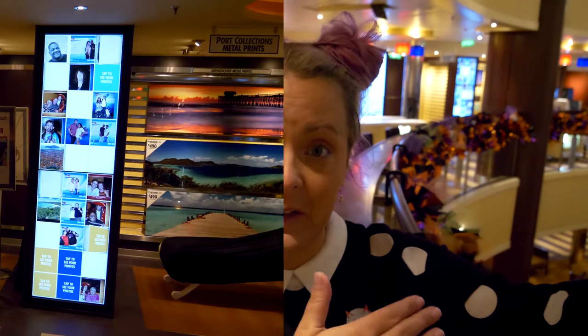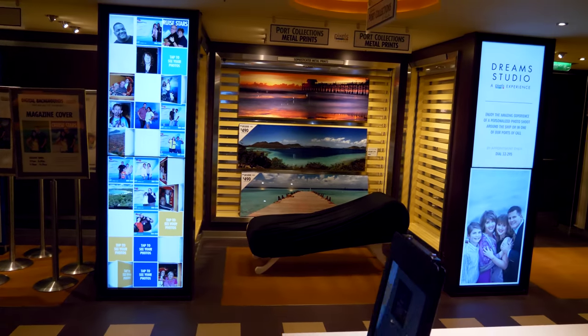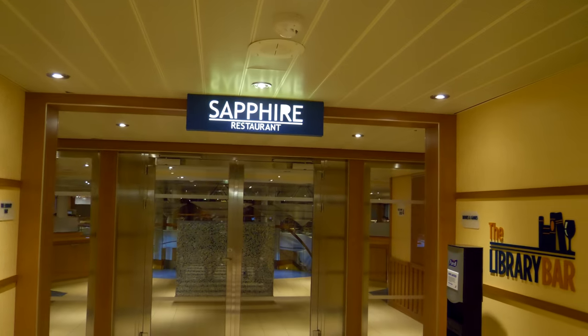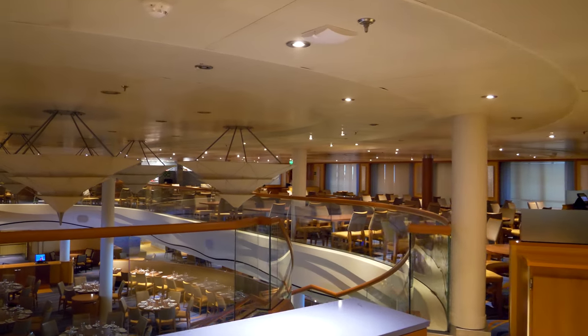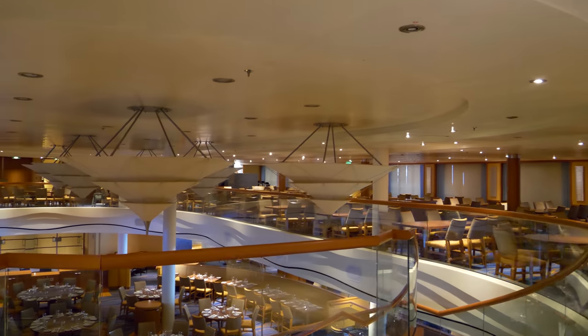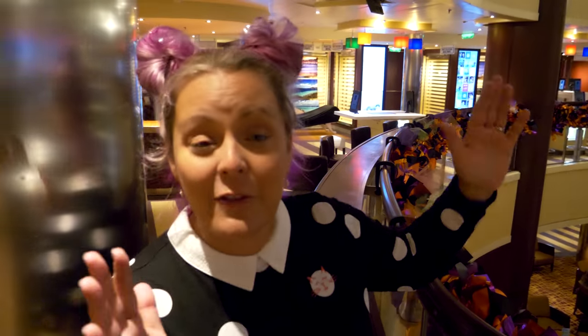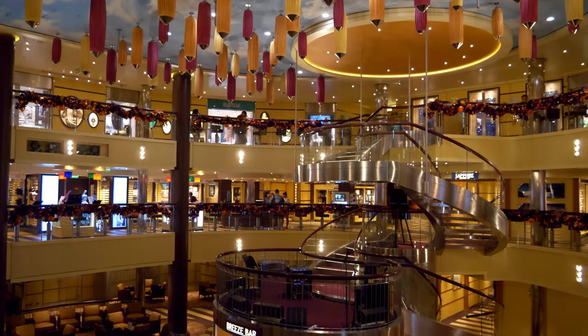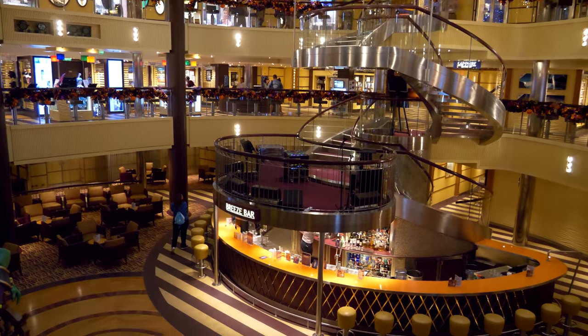Outside of the atrium, like above the atrium, you will find the Pixels Gallery. So more Pixels places to come see your pictures. They have things like magnets and different kinds of picture stuff that you can buy here. You will also find the entrance to the Sapphire restaurant, which is going to be a main dining room on this floor on deck 4, which is really, really cool. But I love the view down on the atrium. It's so pretty. Plus, if there's something going on, you can stand up here and watch everything from below.